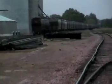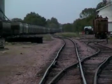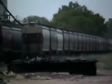I think there's a lot of spurs here. I think when it's all said and done, there's only one track that leaves here. But I'm not sure. Looks like there's a lot of activity right here for the grain bins, but when they leave the town, I think it all turns into one.